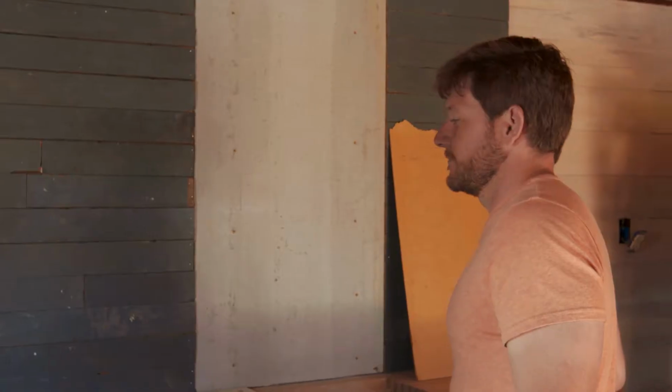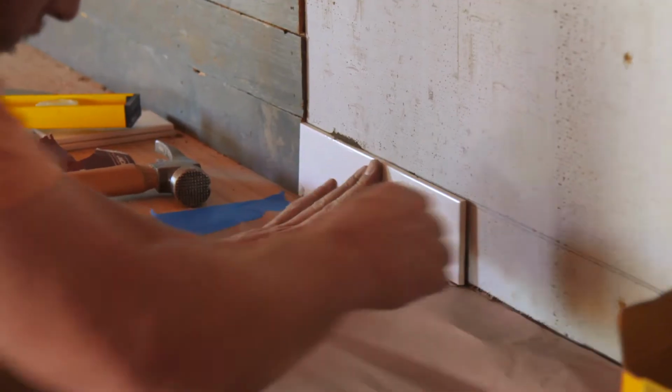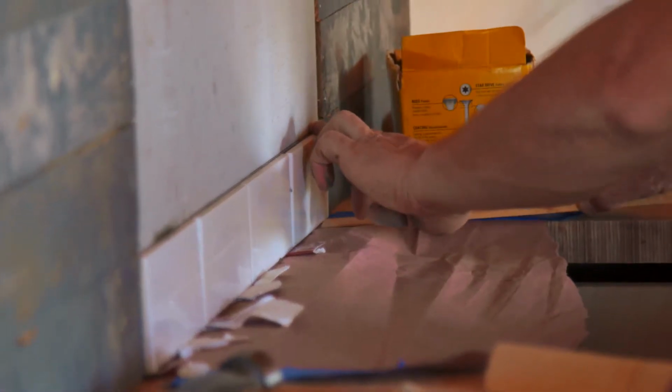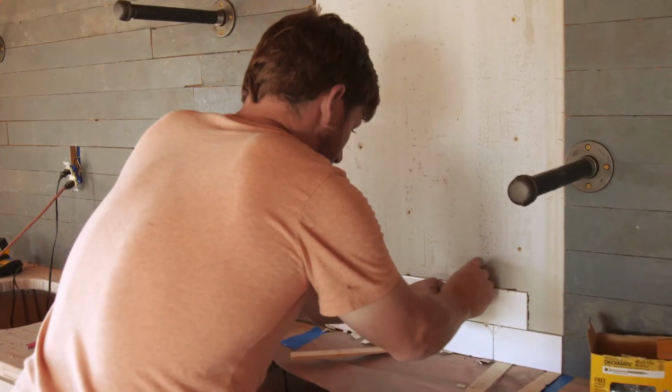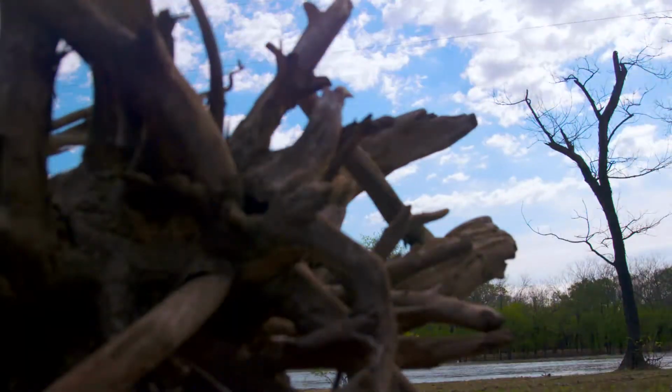Perfect, man, looks great. Let's start on the tile. Let's do it. I thought it was gonna be a nice look to juxtapose some old material with some very clean white subway tile, contrast each other, a little bit of the old, a little bit of the new. So Richard's on tile, and I'm gonna jump off to the paint.